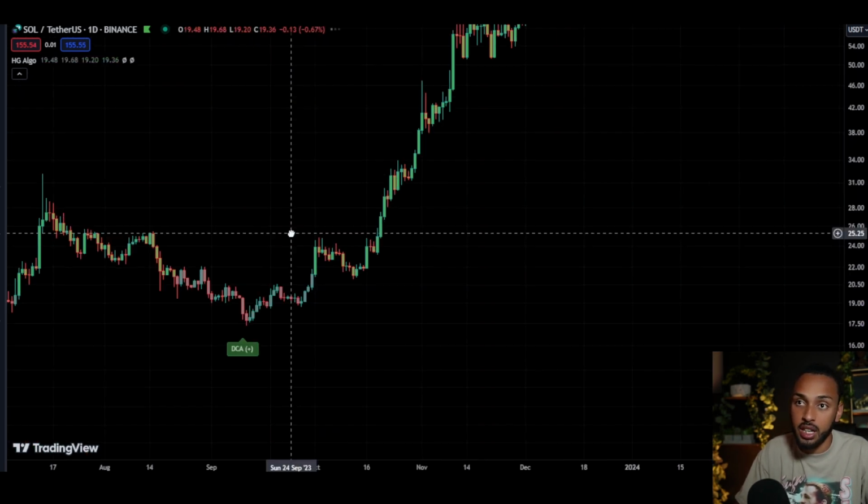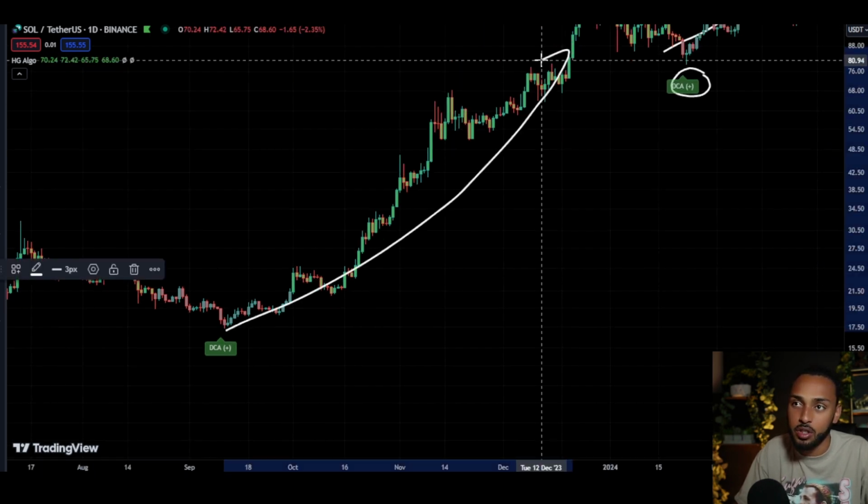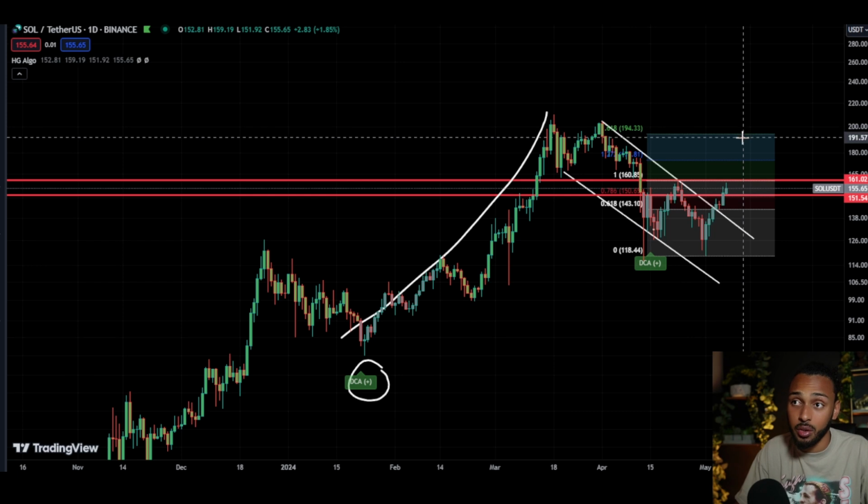And historically, you can see it again. Look at the very bottom of this move. I mean, by far some of the best times that you can possibly be buying Solana, and that's just on the daily time frames.